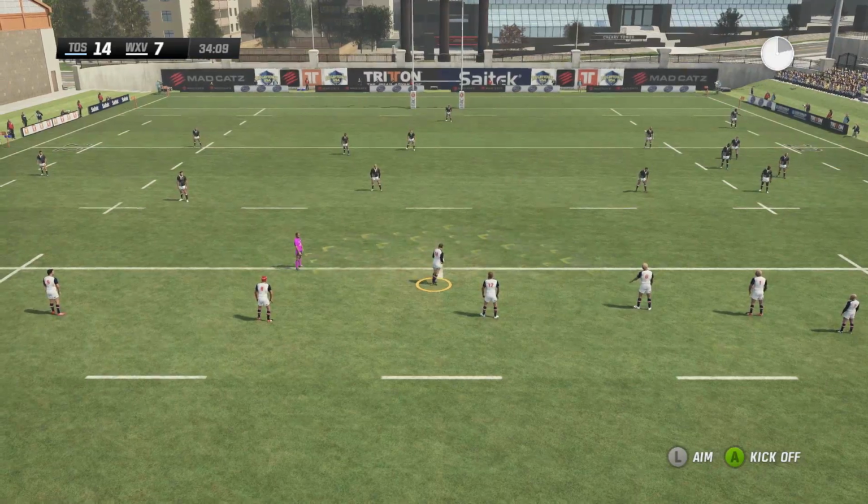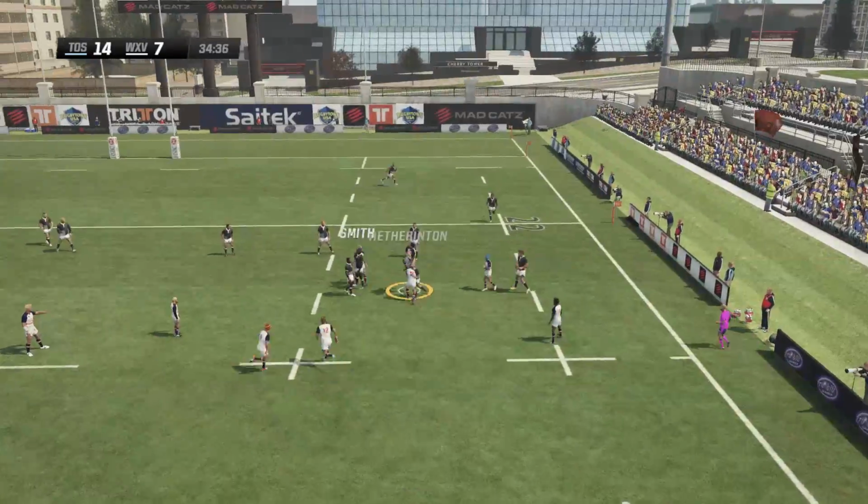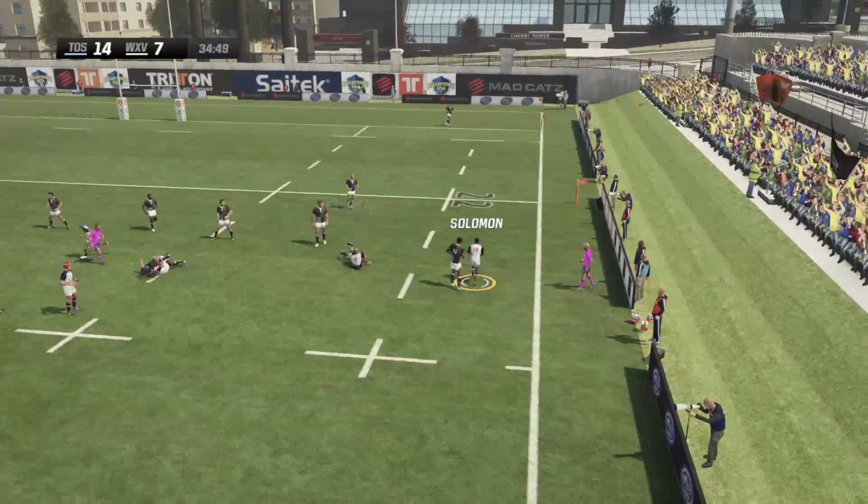What is in store for the remainder of this match? Not the blowout that many thought a few minutes ago. The World 15 have come back. Oh, Hetherington, the man is a monster.